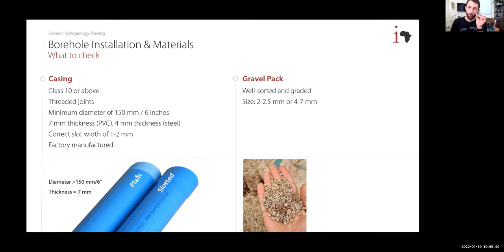In terms of the width of the slots, so here again, if you look at the image on the bottom left, we see plain casing and slotted casing. So the slotted casing, you see the slots here. When we say a width of 1 to 2 millimeters, it's basically how wide the slot is in the plastic, in the PVC. And the slotted casing is installed. We'll get more into exactly where we install it, but basically the idea is that in the slotted casing, water can enter inside the pipe, inside the casing, right? Through these slots.